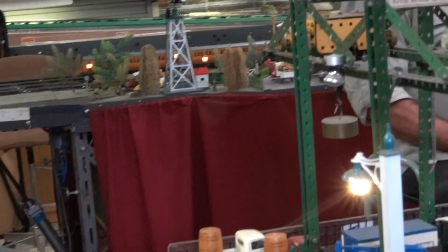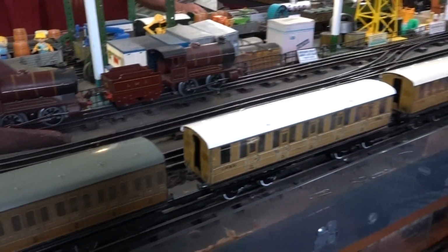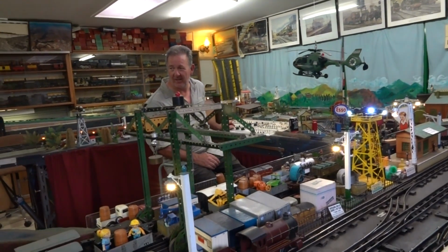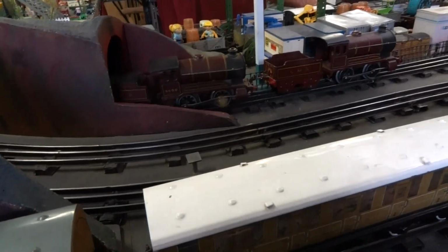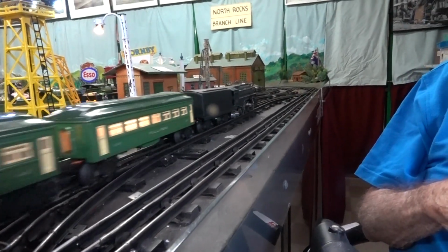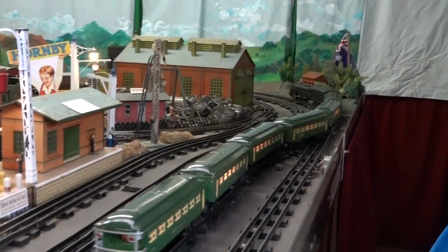Errol specialises in Hornby mainly, in British and Australian trains, but Big Boy, being an individual, does American trains, and we've seen some of his ones. And here he's got one running on his dad's layout. This is Lionel, with all the lighted carriages.